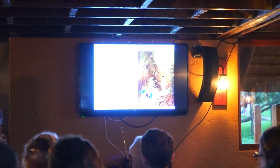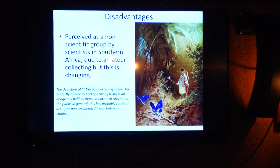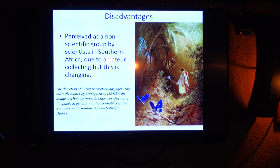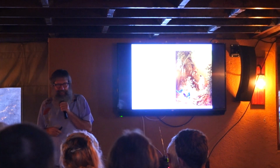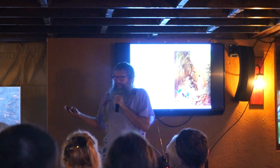I think one of the disadvantages is this perception we have that they're not a scientific group. This painting was done in 1840, and it was probably one of the first signals that gave that message: these weirdos with little nets that run around the bush trying to catch butterflies. And that has stayed. Even when I speak to scientists today in South Africa, when I go overseas, it's a different situation. But when I speak to people and mention butterflies, I start to feel a bit embarrassed, and it's because of this perception. That's my only thing I can think of.